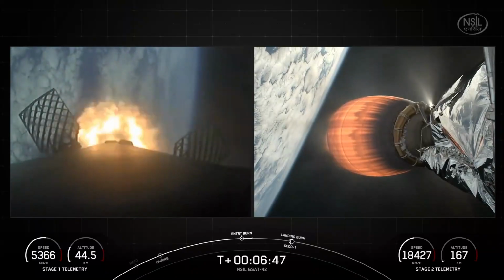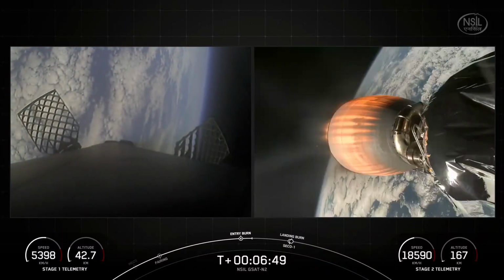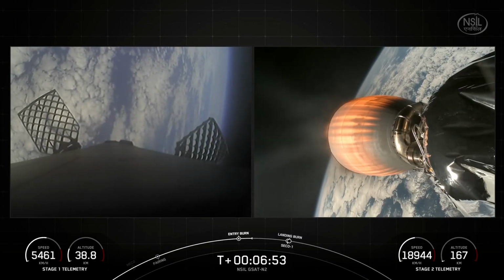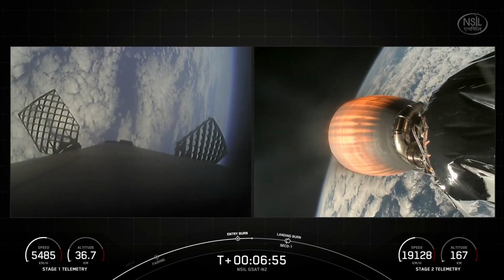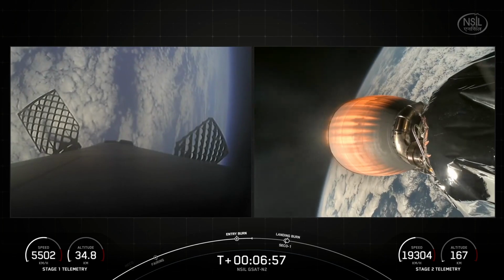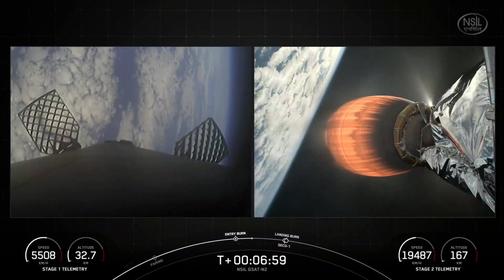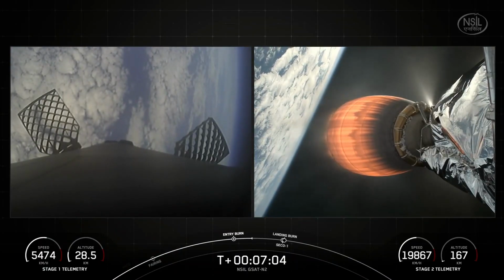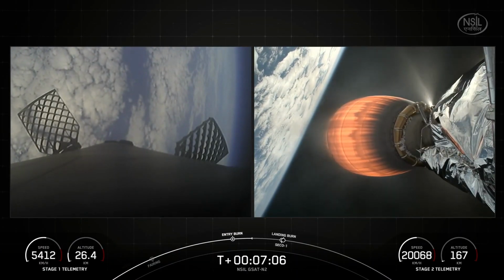Stage 1 entry burn shutdown. And there's that call out for the end of the entry burn. Reusability is key to lowering the cost of spaceflight, and this enables more investment in critical scientific research. The Falcon 9 first stage that is supporting today's mission just performed that entry burn for its 19th time.